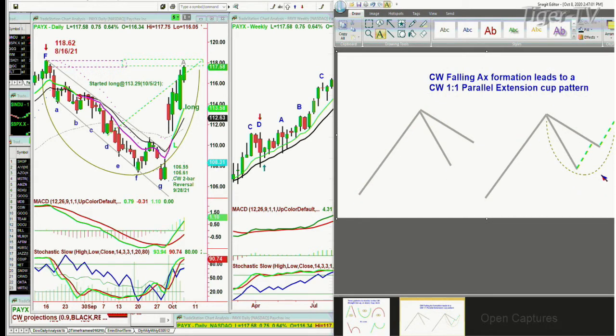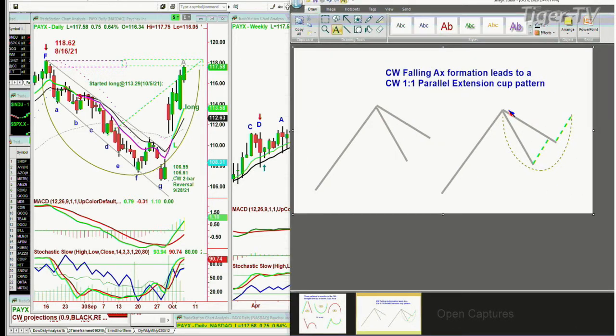And all of a sudden, they find support. And what happens? It starts to move. And if it takes out the trend line, the trend line from the upper high to where it is, as it turns around, if the price goes above it, you can get a one-to-one to the upside.